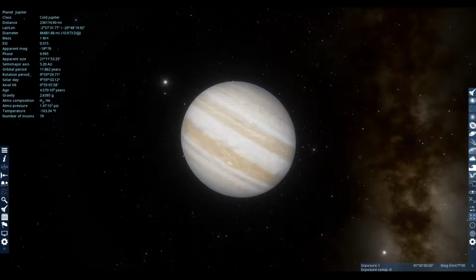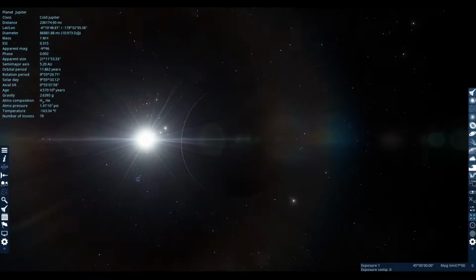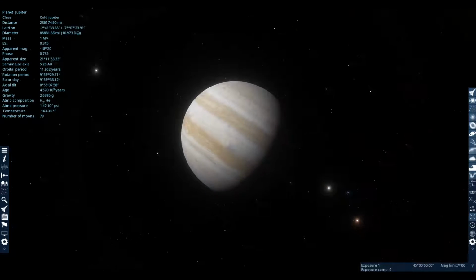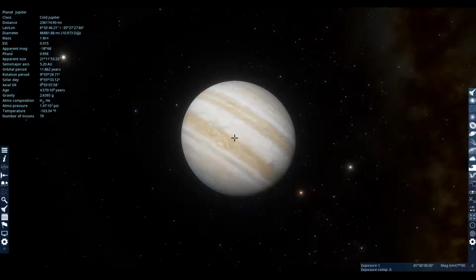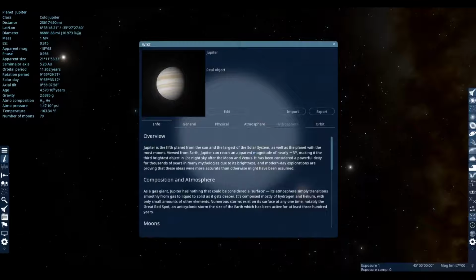So here's Jupiter. We can take a little look around Jupiter. Jupiter is a gas giant, just like Saturn, so you can't land on Jupiter. It's all gas. Let's take a look at the info it gives for Jupiter. Jupiter is the fifth planet from the sun and the largest in the solar system, as well as the planet with the most moons. This is old information, so they probably have to do an update. Viewed from Earth, Jupiter can reach an apparent magnitude of nearly, I don't know what that means, making it the third brightest object in the night sky after the Moon and Venus.